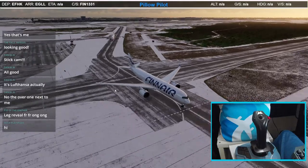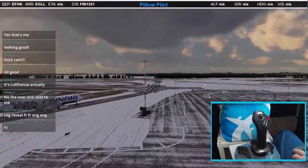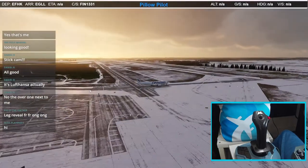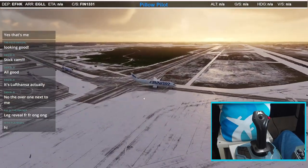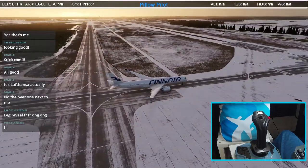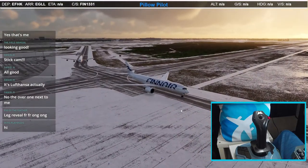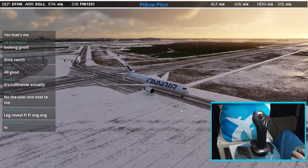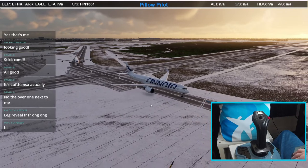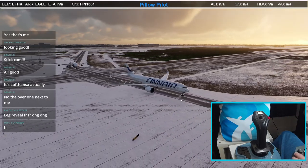Here comes the 340. Let's get a cool screenshot of him. There he goes. Oh, lovely. Look at that. The snow texture is working very well in Xplane 12, and it does it automatically. That's just slowly built up as we've been here. So that's quite impressive. There you go. There's the 340 with us. Very, very pretty. This is very, very impressive.